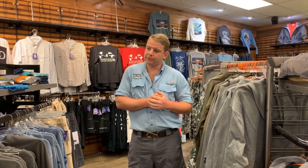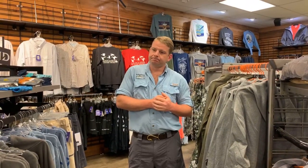A couple other things happening. Redfish, they've been getting up as far up as Chesapeake Beach, mostly sight casting those with jigs and whatnot, but they are up here. And if you go farther down the bay, you're going to see Cobia as well, which they're doing a lot of live lining of eels, which we also have in stock. I think that's pretty much it on the fishing front.